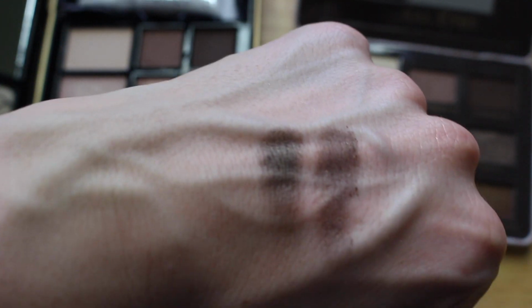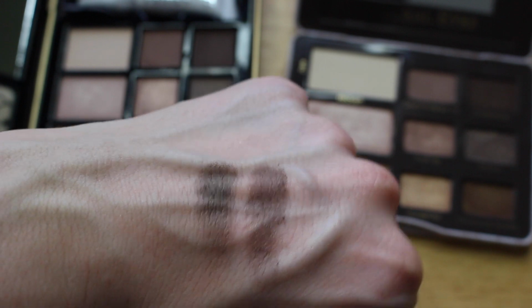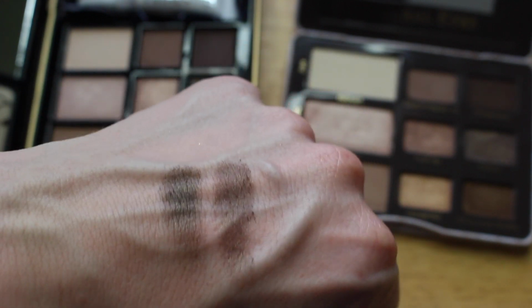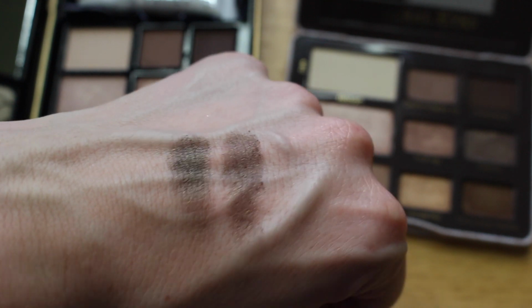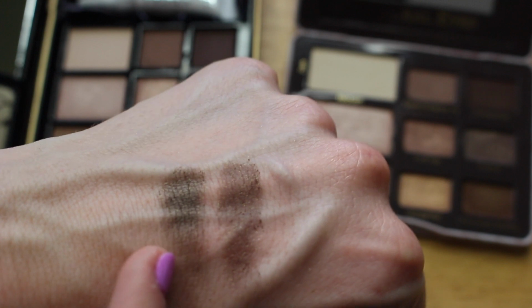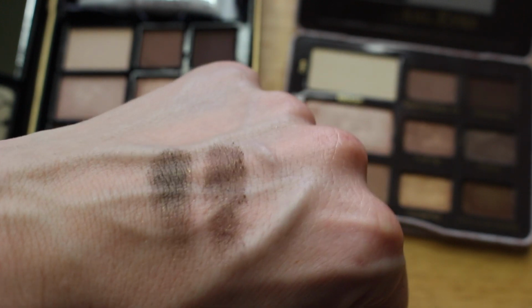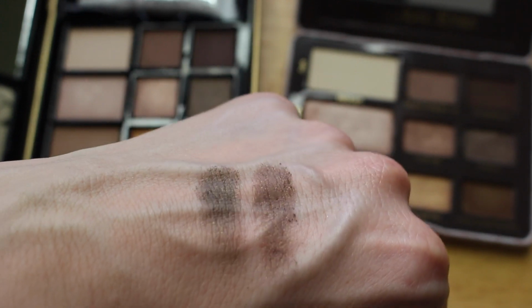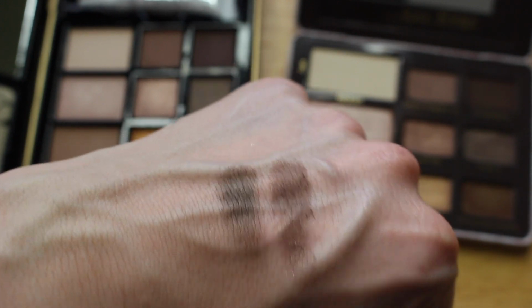So this is the middle one on the right, which from Too Faced is called Erotica. I don't really like this shadow anyway. I use it from time to time, but you can see even the Too Faced one is kind of powdery. I think the Hard Candy one is not as powdery, and it's a little more cooler toned, which I think I would prefer, but I don't really use this color anyway. So they're not quite dupes for each other, but I think the Hard Candy one is better anyway.